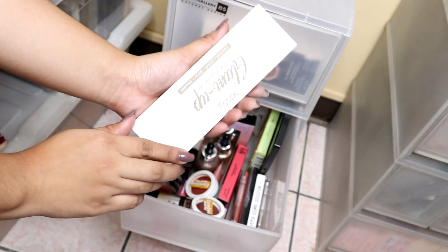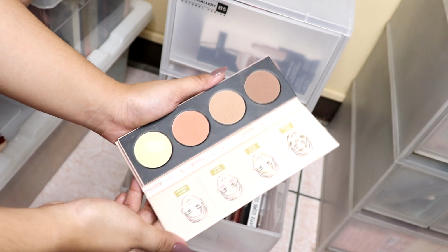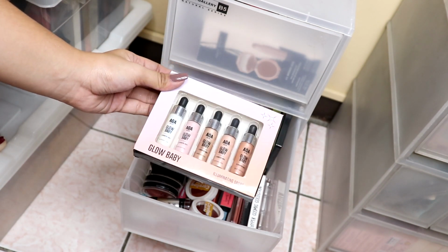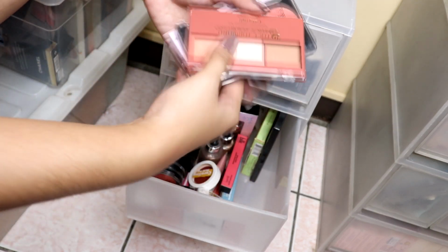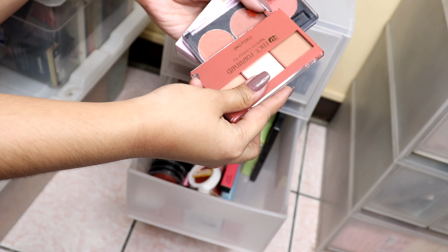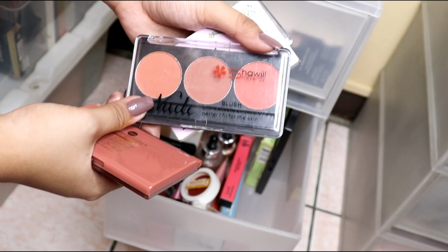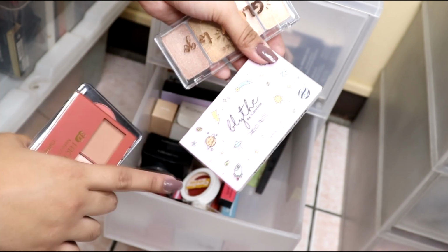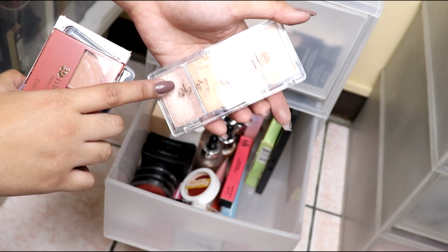I have here the Sassy Colors Contour and Highlighting Kit. I also have here yung Glow Baby ng AOA. And then on this side, meron ako yung mga maliliit na palette. I have here the Cathedral Face Forward Nefertiti Contour Kit, the Nude Blush Palette from Shawil. Ito yung favorite highlighting palette ko as of the moment, which is yung Blight Cosmetics Stardust Palette. And then I also have here yung Essence Glow to Go highlighter.